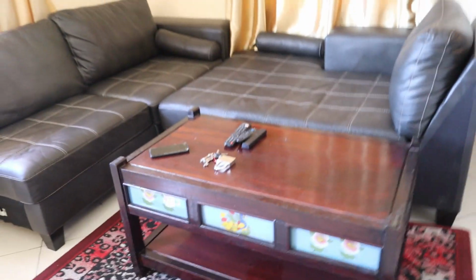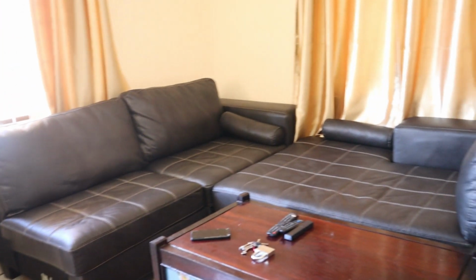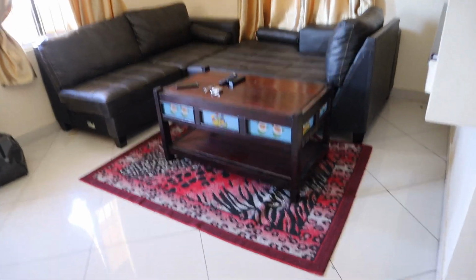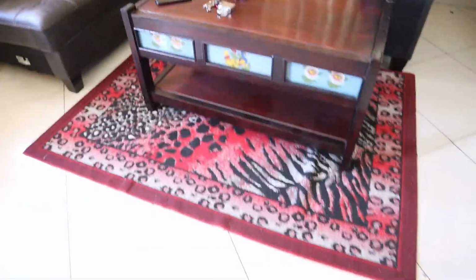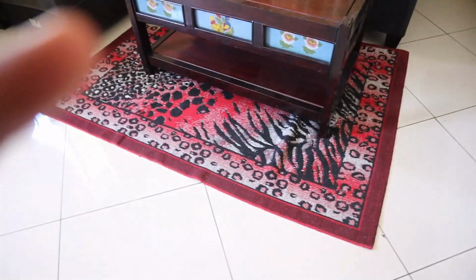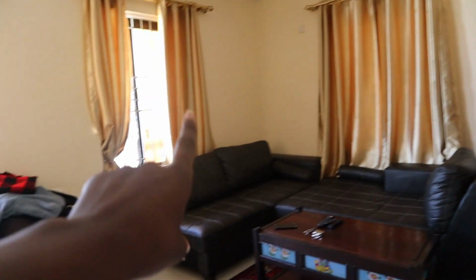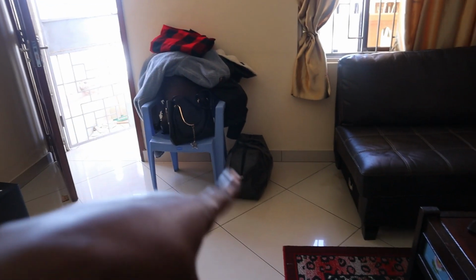It's a one bedroom actually, so the seat is big. It can fit two people if I'm not wrong, that side and this side, and it's actually leather. So in case you want to sleep, maybe unaweza spread a bed sheet for those who find it uncomfortable sleeping on leather seats. So from there we have this coffee table, very heavy, but it's okay. We also have this carpet. So that is the living room. It has two windows, that window and that window. Then from this side we have that plastic chair where I've put our mzigos, our bags, because we are about to check out.